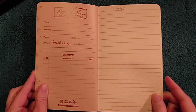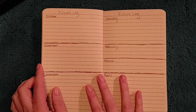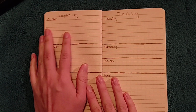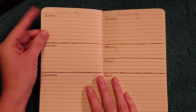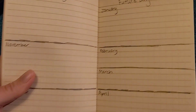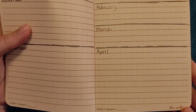So the next thing we're going to set up, and I've already set it up here, is the future log. What I've done is we're currently in September, so I do not need to write September down because that's not in the future, it's where we currently are. And I just added the months: October, November, December, January, February, March, and April.